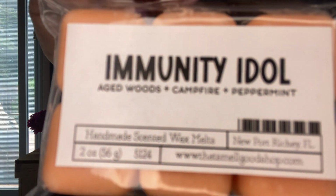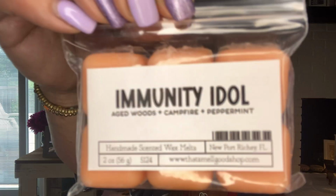I got Immunity Idol. It's aged woods, campfire, and peppermint. Carson, if you're watching, that sounds like it's up your alley. Guys. Okay, I love that. Immunity Idol. It is so good. Okay, I got two cream soda and pink chiffon. So I got two of these.